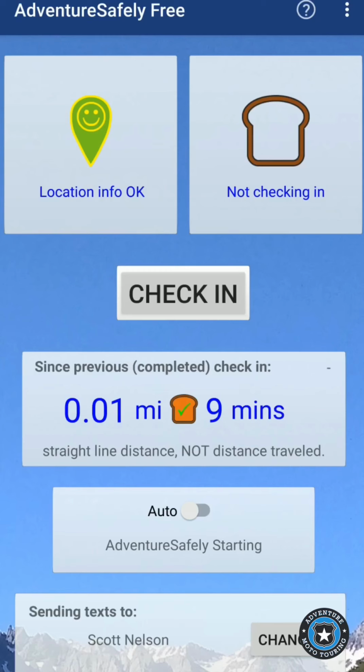Below that it shows the last time that I sent a text message with my location, 9 minutes ago, and it'll tell you the mileage too. That's useful, as I'll show you when you go to your text screen, if you wanted to backtrack to where you had cell coverage. You'd be able to look at that and say, okay, I had cell coverage back at this point, and I can backtrack there because I know that I'll have cell phone coverage at that place again.